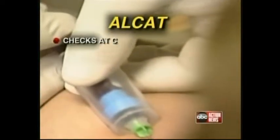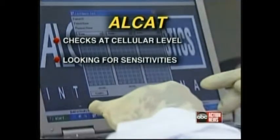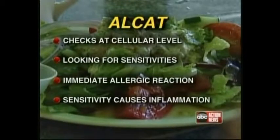We had tried all the antibiotics. Creators say the ALCAT checks for food intolerance at a cellular level. Technicians are looking for sensitivities, not allergic reactions. An allergic reaction typically happens immediately. A sensitivity usually builds up over time, triggering the body's immune system, causing inflammation.